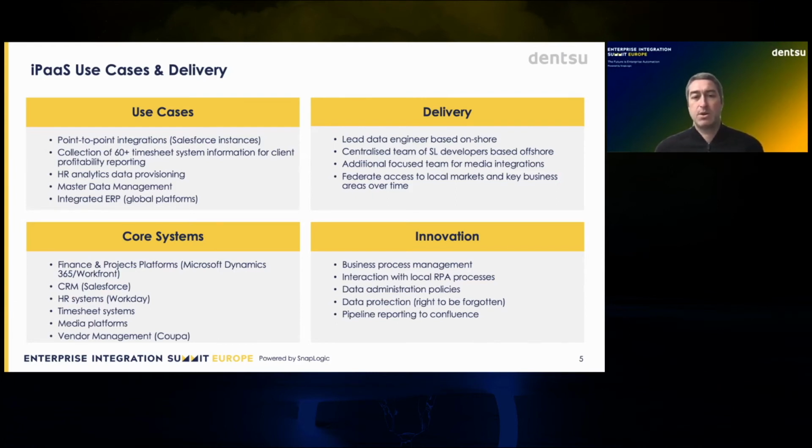So the way we organized ourselves for delivery against what was an increasingly large workload, we started off with a lead data engineer who was based onshore, and we established a core team offshore. In this case, it was in South Africa, where we had an additional set of 5 to 6 SnapLogic developers. That was pretty successful. We built up our backlogs and started to deliver against that.